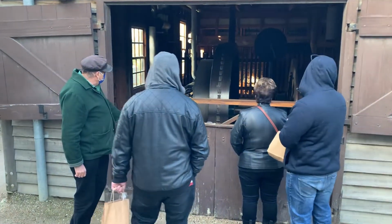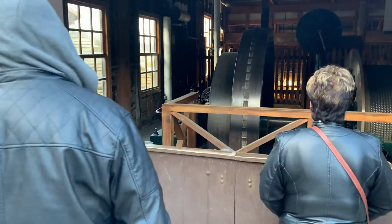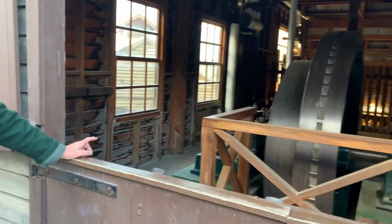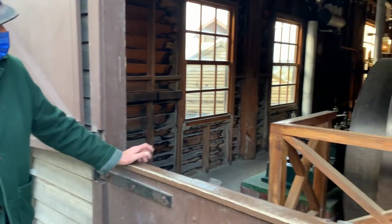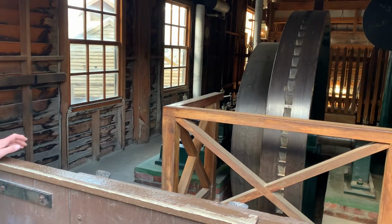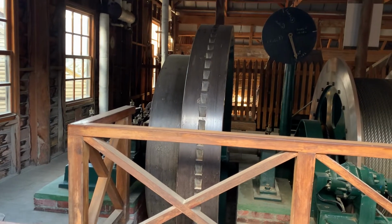This engine used to operate every day when we had steam. It was made by Walkers Limited in Queensland, and the reason we've got it here at Sovereign Hill is that Mr. Walker originally had a foundry in Ballarat in 1860. And sometime after that, he moved to Queensland because he thought the business opportunities looked a bit better in Queensland.